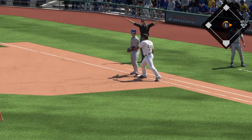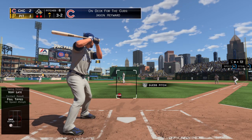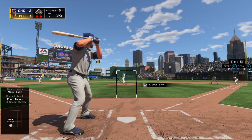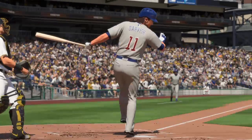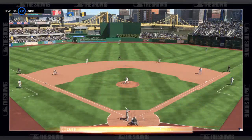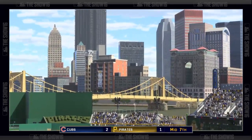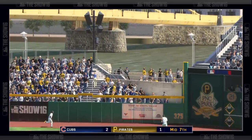Now a throw over, and the runner back easily. Simple throw over there. Making him sweat out there. The 7th pitch coming up. Swing and a miss, and that ends the inning. Ladies and gentlemen, Cubs get a run here thanks to this solo home run. Stretch. Bottom of the 7th inning coming up. Get up and stretch. It's now 2-1 Chicago.